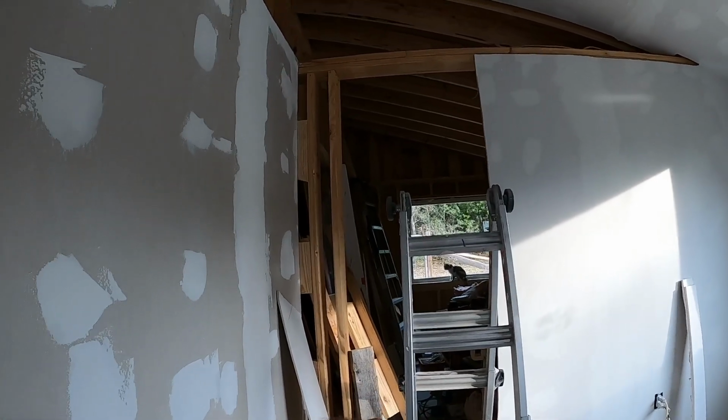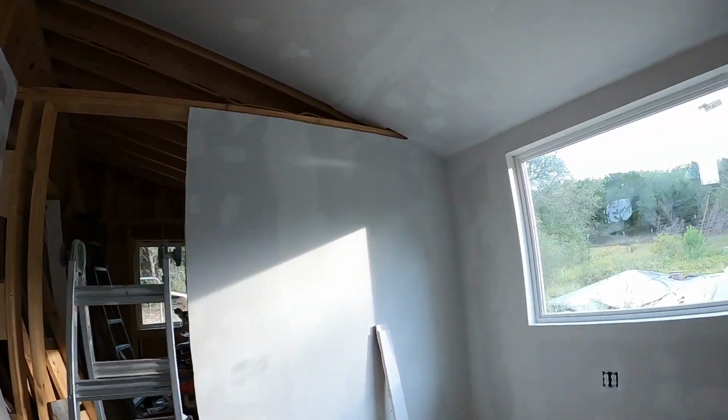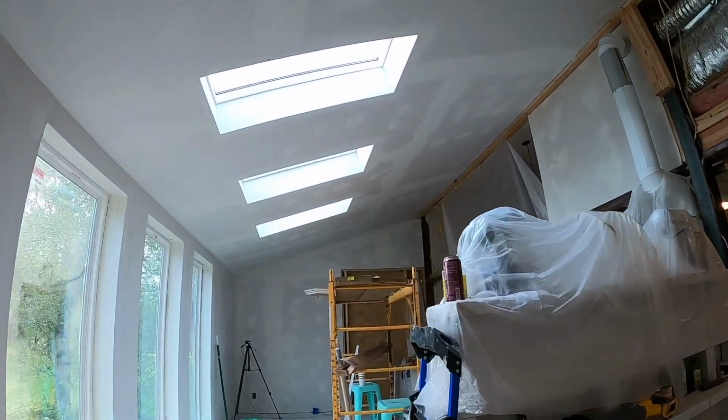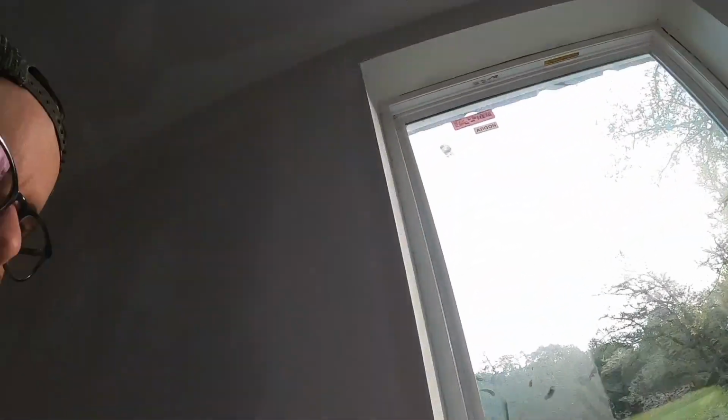And so I'll be putting in the door here and getting that finished out, and then we'll be in a pretty good spot. So we're gonna get to work. See you out there.